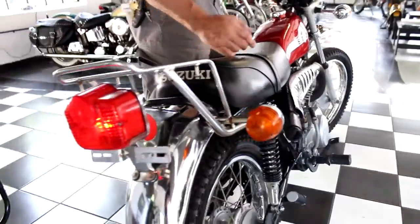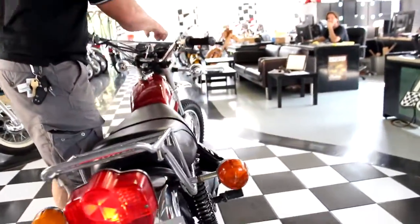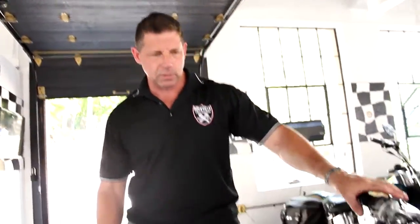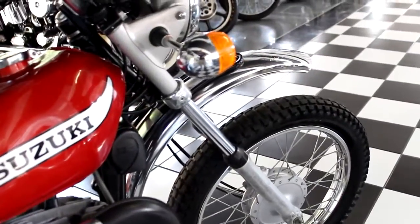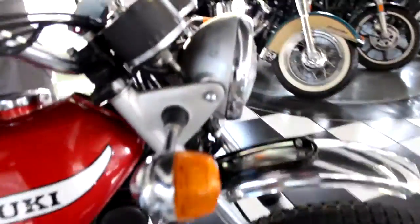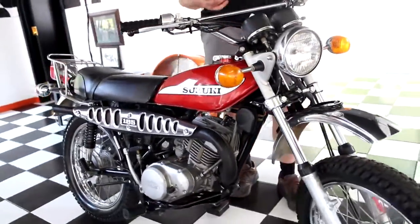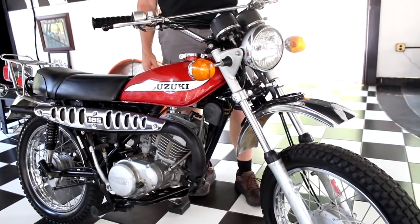All the lights are bright, crisp, clear. I'm telling you straight up, this is the nicest 185 Suzuki street and trail bike we've had through here yet, and we see a lot of these. The dual range transmission is fantastic. The whole time I was doing the demo, I had it in high range. I could have put it in low range for the wheelies and stuff, and it'll definitely accelerate and wheelie better. But even in high range, it goes good.